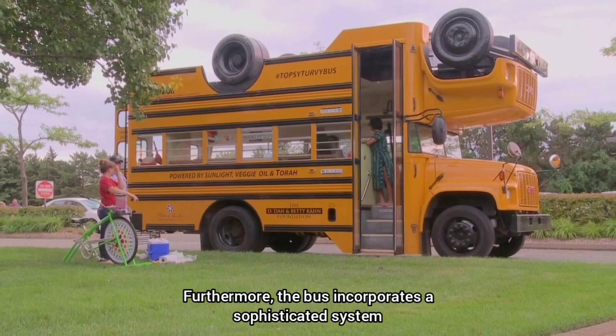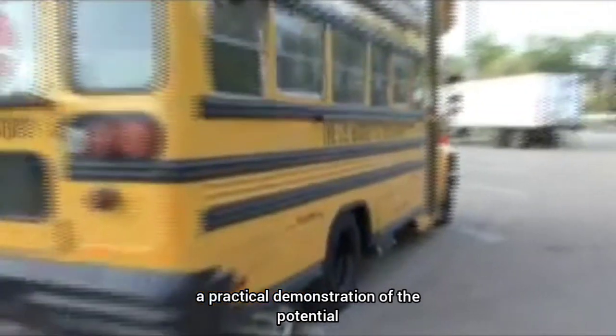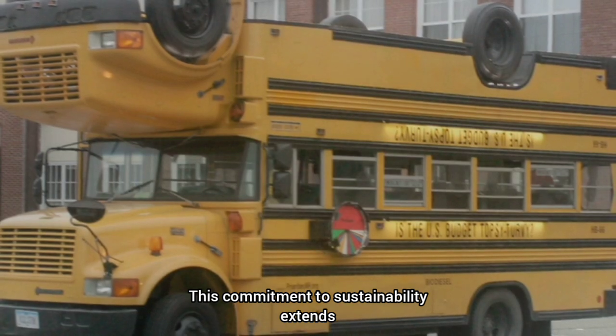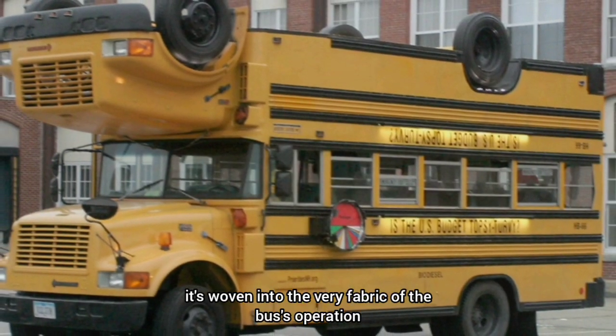Furthermore, the bus incorporates a sophisticated system that converts used vegetable oil into fuel, a practical demonstration of the potential for alternative energy sources and a commitment to reducing its own carbon footprint. This commitment to sustainability extends beyond mere aesthetics. It's woven into the very fabric of the bus's operation.